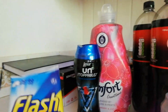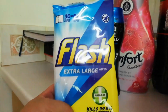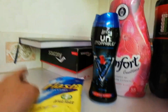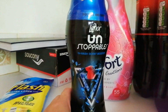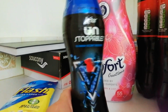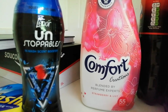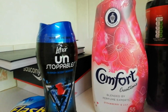So I got the Flash extra large wipes. I usually get the Asda wipes, but they didn't have any in stock, so I got the Flash ones instead. I got the Lenor Unstoppables in-wash scent booster. That's the active scent. I really like these. These were on my recent favourites video. I really think they make the clothes smell lovely. And I got some Comfort Creations, the strawberry and lily scent, which I love. That was all the householdy bits that I needed.